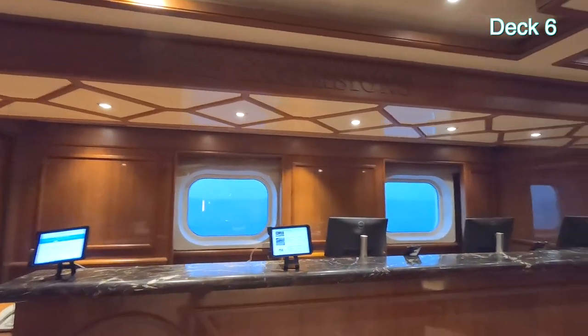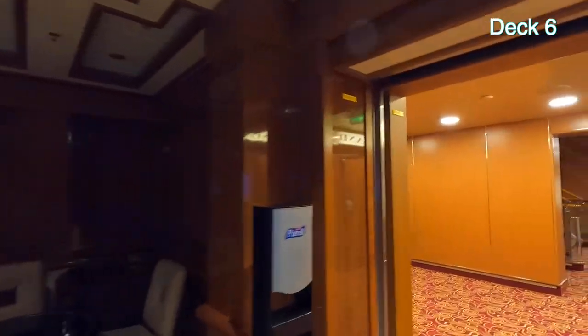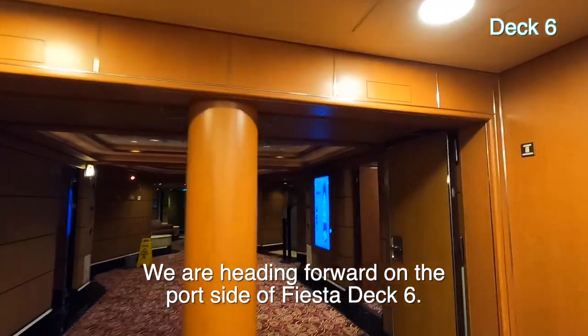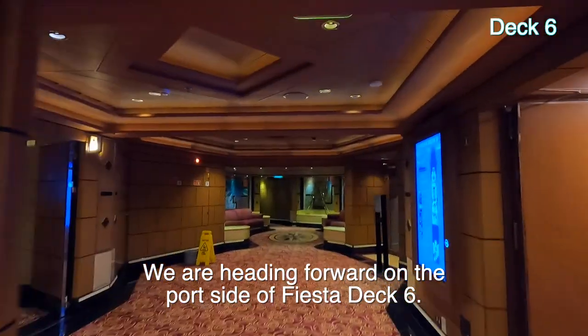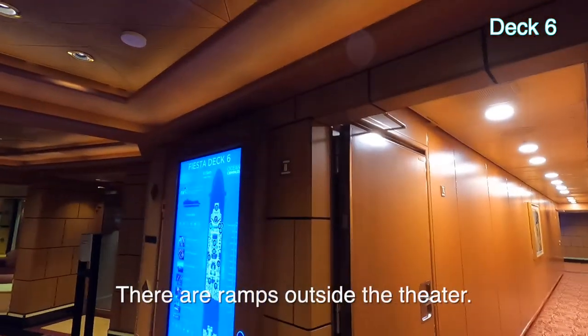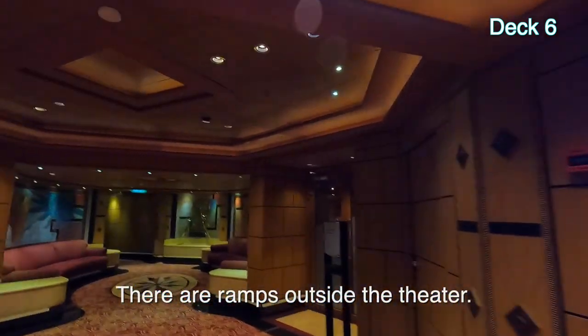He has a drop box, and then this is shore excursions. It's only 6 a.m., so these places are all closed. So I'm going further forward. Now, at this point, the men's restroom is on this side, and the women's is over there. This is a ramp for getting up, for getting out.